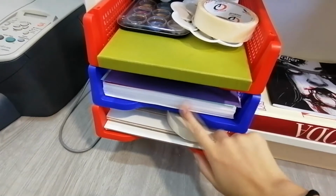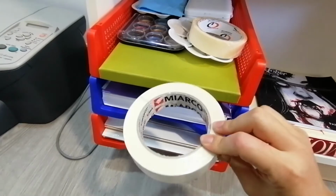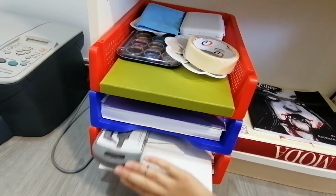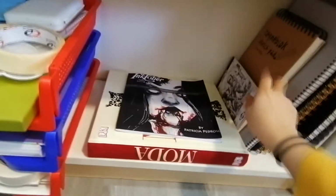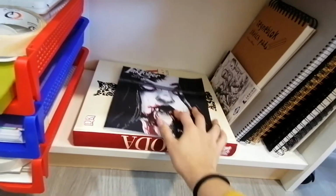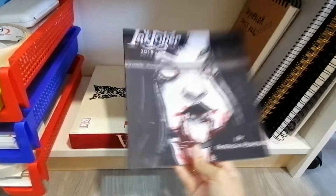Down below here are just some copy paper and some colored paper to take pictures, some new masking tape, and here are some easels for oils that I still have to take my hands on. So over here I have a pile of sketchbooks. These are kind of big sketchbooks and sketchbooks where I take off sheets of paper, like this watercolor sketchbook here. I do have this little Yupo paper too, that was a gift from an order from the Map Grapes shop. And then I have my little Inktober book, the one I made and put together for 2018.